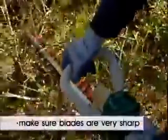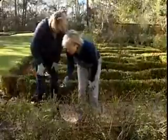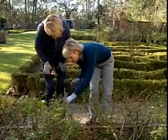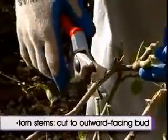Anne says that one of the keys to this power pruning method is making sure that the blades of your hedge trimmers are very sharp. And even then, hand pruners are needed for some touch-up work. So part of the problem with the hedge trimmers is you want to make sure that your cuts are clean. These look pretty good, but there are torn ones all over the place. And what you do is come back and cut to an outward-facing bud.